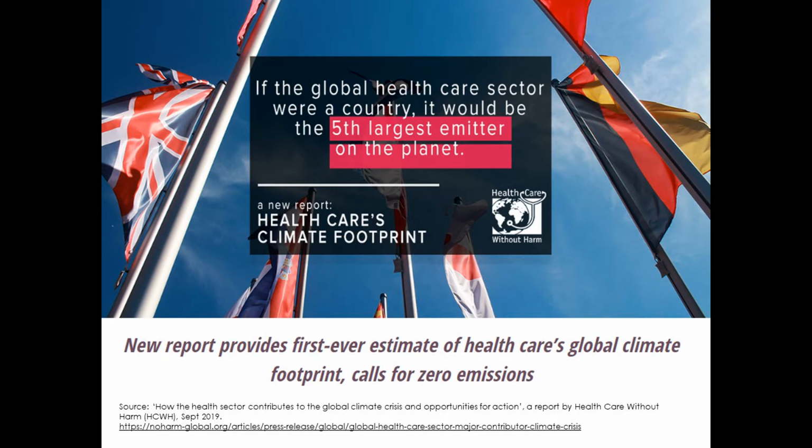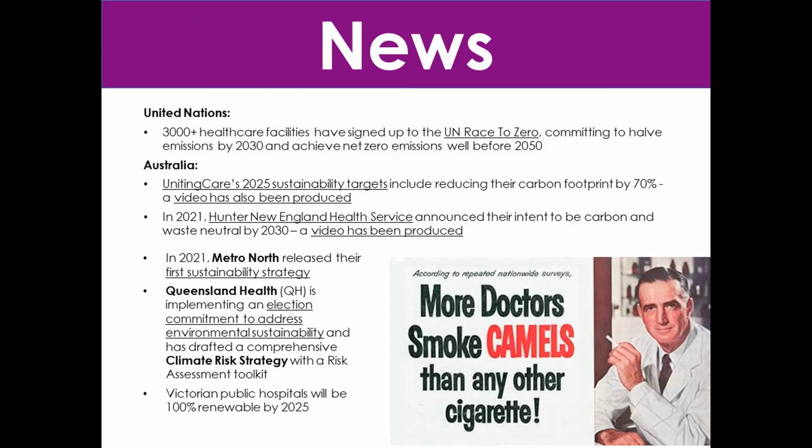In Australia, the health sector represents about 7% of our national carbon emissions. Not something to be proud of, of course, and I'm sure that's why you're all here, to do something about it. So there is actually cause for hope. There's been quite a bit of movement in the last little while, so I'm pleased to tell you.